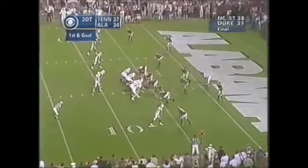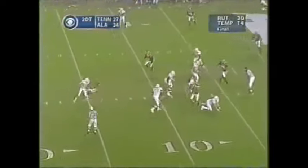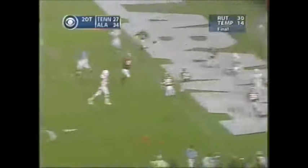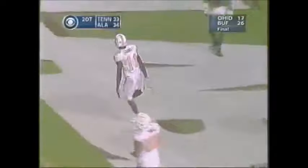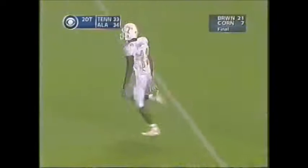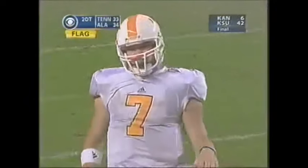Clawson out of the spread, loads it up left side, looks left, nothing there, avoids the tackle this time, in the end zone, touchdown, James Banks on the deflected pass, a flag is down, back at the 18-yard line. Well, right about where Casey Clawson is down.